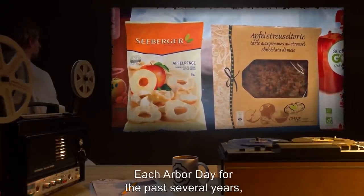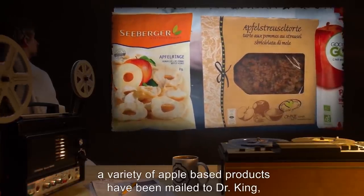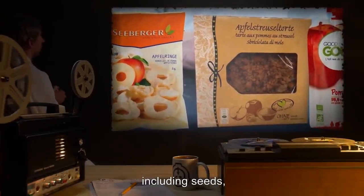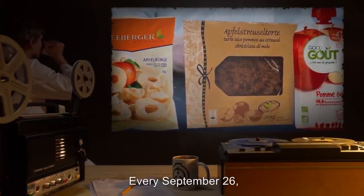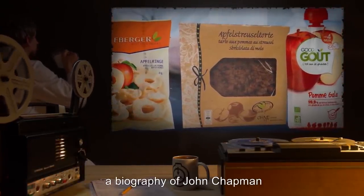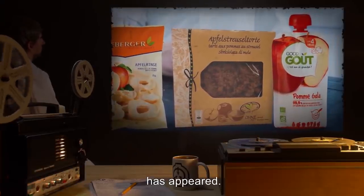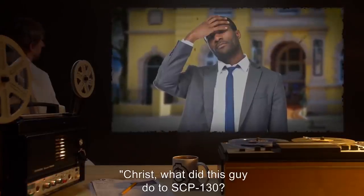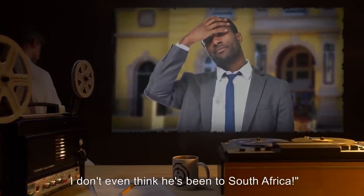Summary. Each Arbor Day for the past several years, a variety of apple-based products have been mailed to Dr. King, including seeds, cider, and brandy. Every September 26th, a biography of John Chapman, aka Johnny Appleseed, has appeared. Notes. Christ, what did this guy do to SCP-130? I don't even think he's been to South Africa.